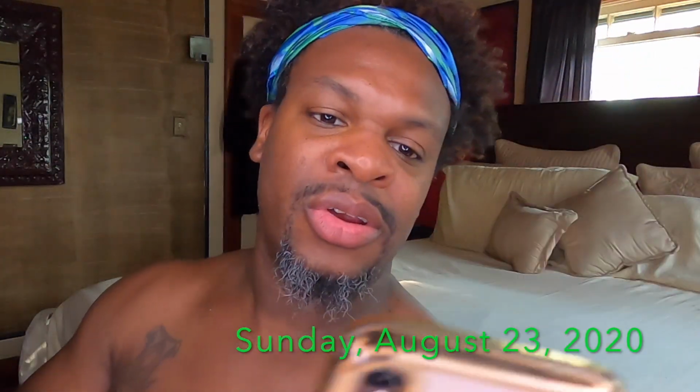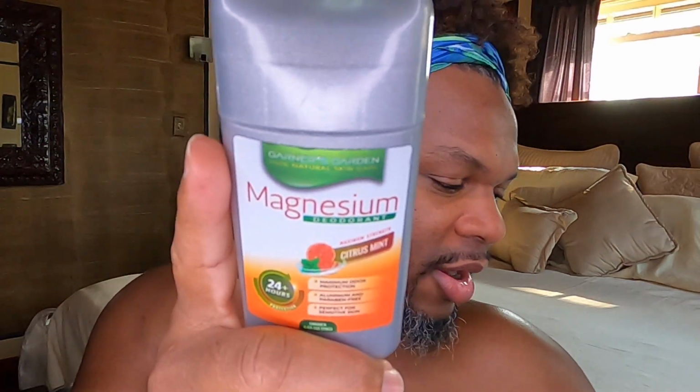August the 23rd. As you may have seen in the intro video, I am starting this 3 to 4 week span with our first contender, and it is from Garner's Garden, their Magnesium Deodorant Maximum Strength. I got it in citrus mint. I'm going to look for number 1 to see how fresh it keeps me, how long it'll keep me fresh, and if the deodorant is going to stain my clothes.